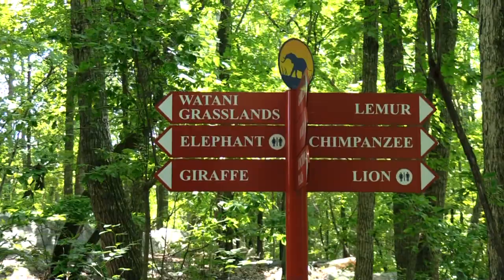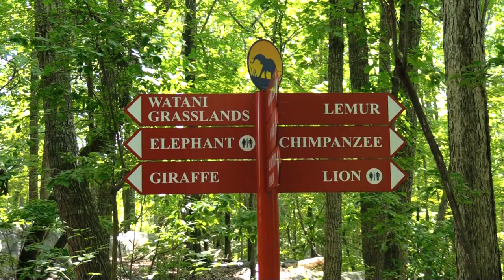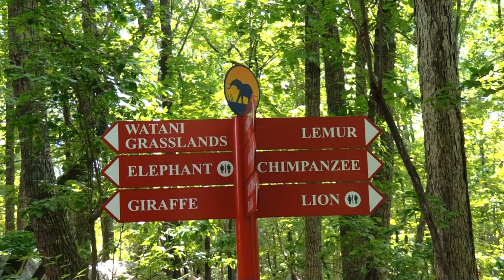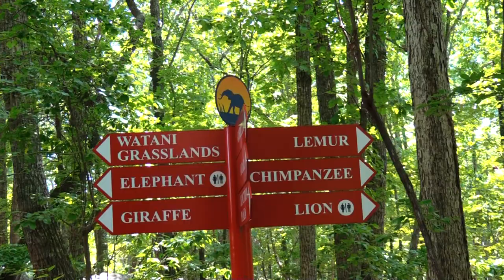Alright, so I've come to a crossroads. To the left, we've got Watani Grasslands, elephant, and giraffe. And to the right, we've got lemur, chimpanzee, and a lion. Not really sure if it connects in a loop. Hopefully it does. So I think since we already saw a lemur, we're going to go to the right.